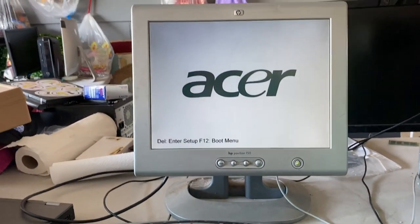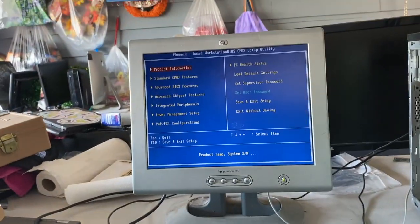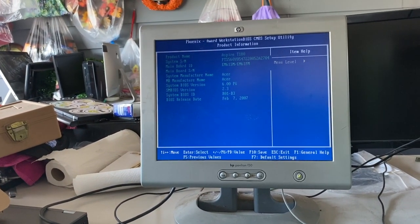Well, reseating the RAM did it. That was the same fix as my other one. Literally had to reseat the RAM on the Athlon 64 X2 unit and it came right back to life. Well, that was easy. All right.